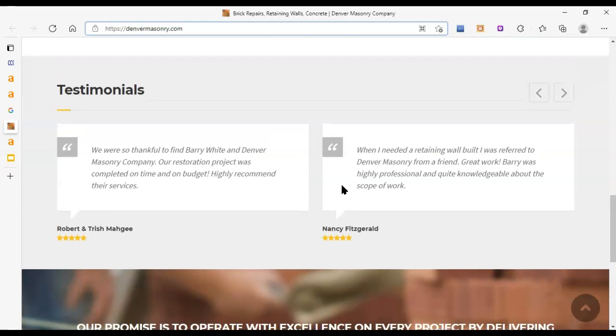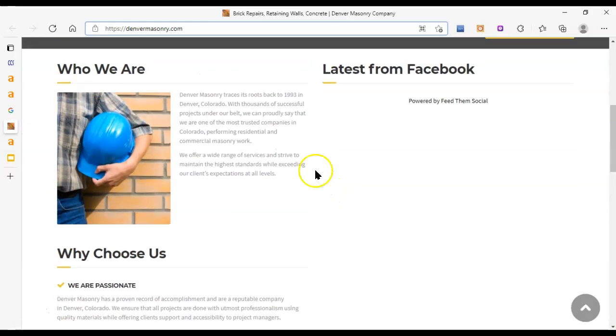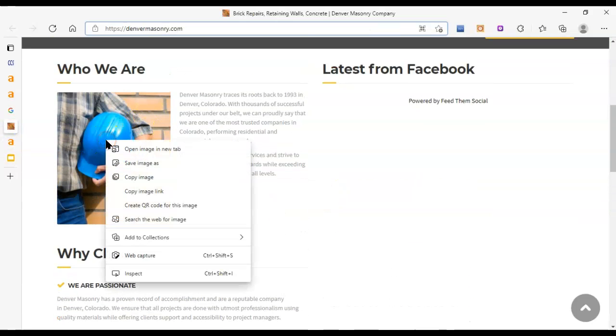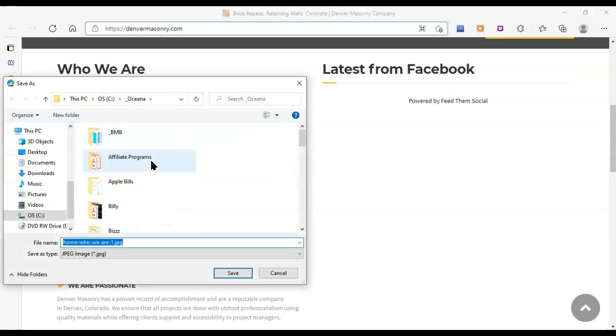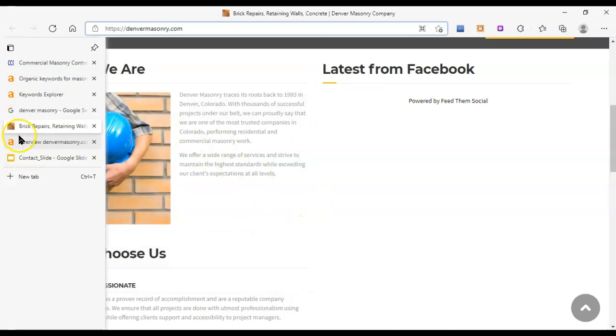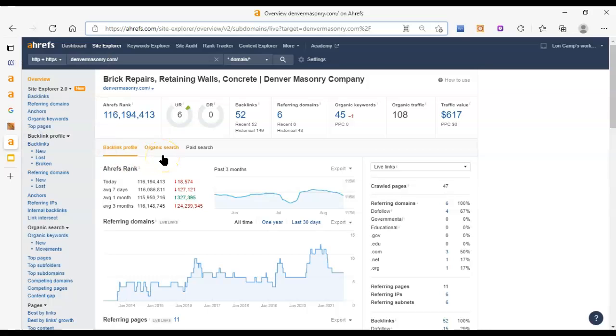How many words do they have? Are they relevant? It looks like they're relevant enough, and they still don't have that many words on their home page, or on the page that's beating it, which happens to be the home page. The next thing, let's actually check their images first. Right click on an image, click Save Image As. Are they taking advantage? Home Who We Are 1. So they are not taking advantage of this particular search engine optimization trick. So that's another way that we could get ahead besides just having more content and hitting that 3,000 threshold.